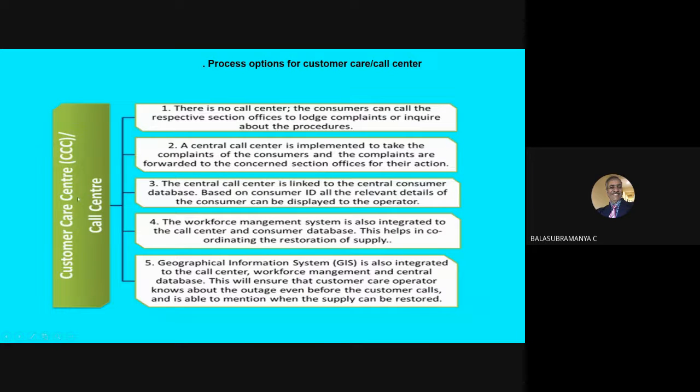And the customer care center. First of all, there is no customer care center. Next, a call center to take care of the complaints. The call center is linked to the central consumer database. The workforce management system is also integrated. Next, the geographical information system, the GIS, is also integrated with the call center and workforce management. That means the whole thing is integrated. When you are booking an Uber, it will ask for location, on the GIS scheme.